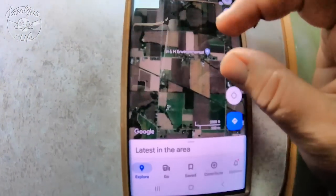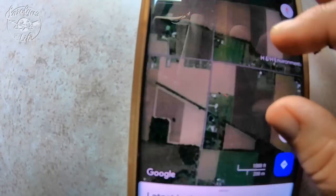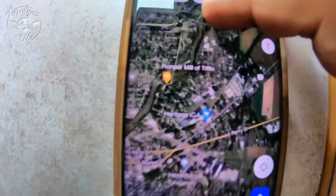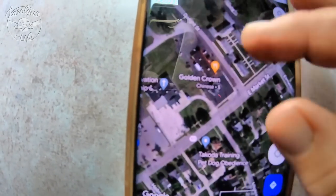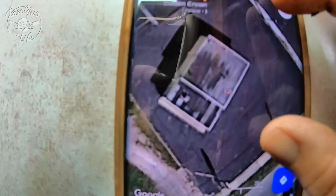But you can also use it to zoom in on warehouse districts and apartment complexes, and look at the streets to see what they look like if you need to do some stealth camping. So as far as stealth camp apps go, I think Google Satellite, Google Maps is going to be your absolute must-have app, must-have tool in your back pocket.